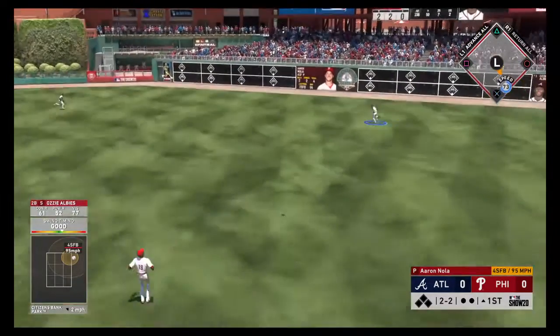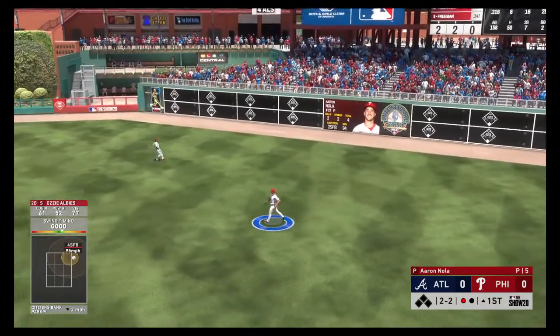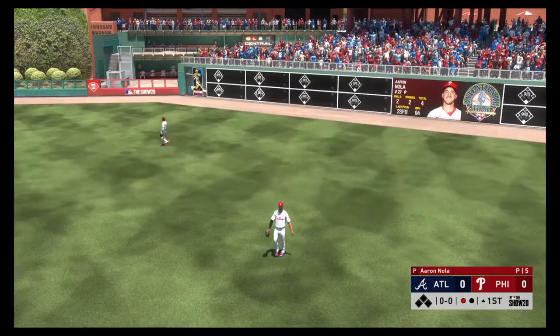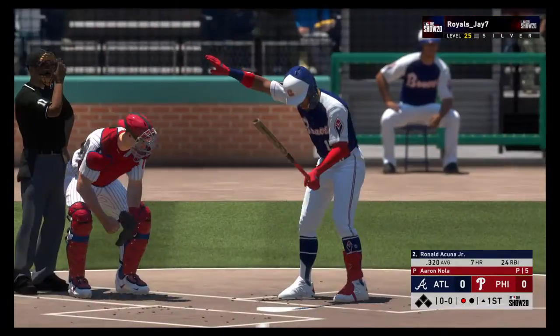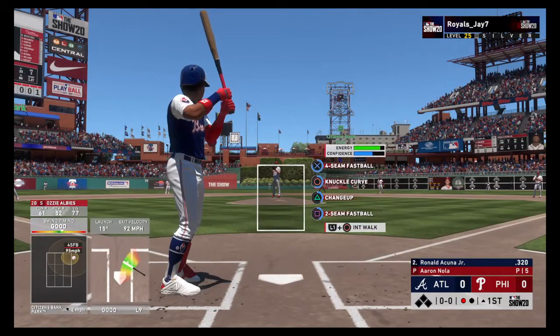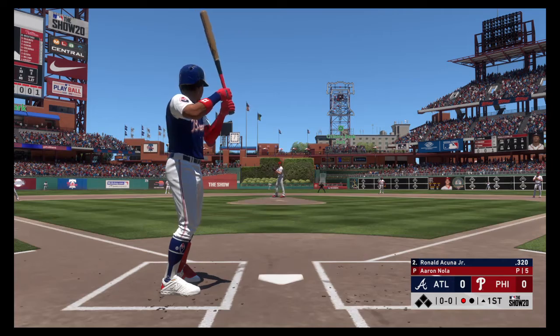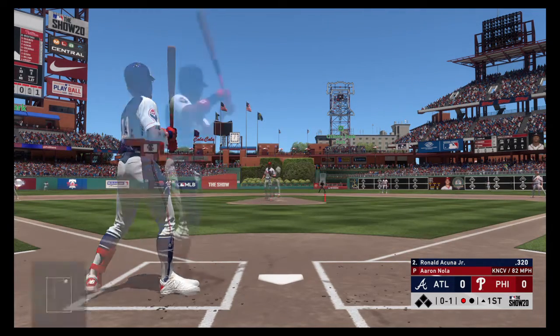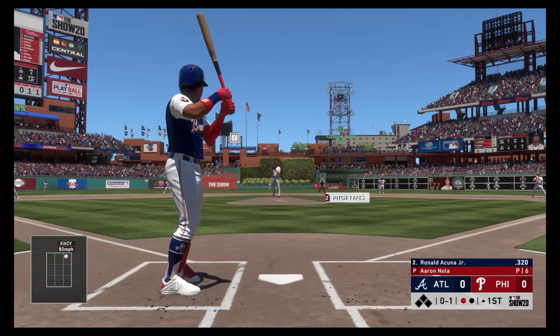He pulls this one into right, but this will not elude the right fielder's grasp as he ranges over to handle it for the first out. It's flagged down deep in the hole. So the bases are empty with one man gone, and that brings forward Ronald Acuna Jr. And he pours this one in at the letters. 0-1.